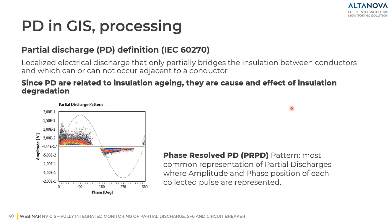Looking to the processing, just a quick step back for the definition of partial discharge. We know that partial discharges, according to the definition of the IEC standard 60270, are localized electrical discharges that only partially breach the insulation between conductors, and which can or cannot occur adjacent to the conductor. On the bottom, you can see a common way to represent PD.